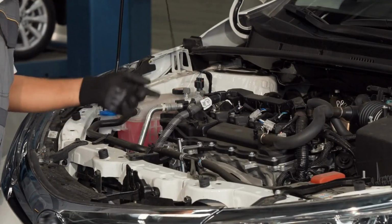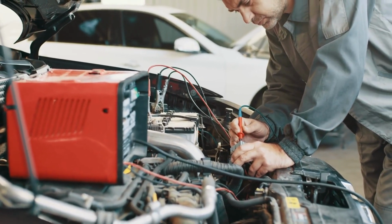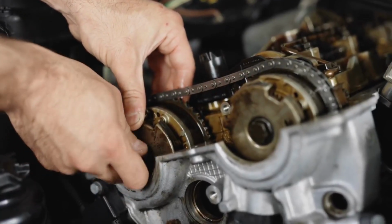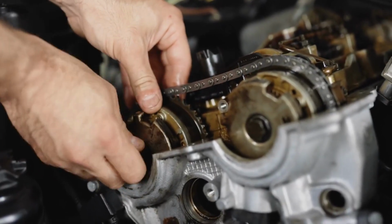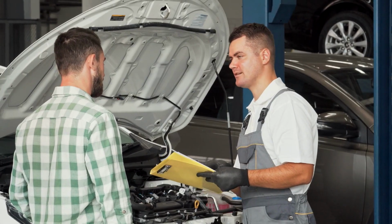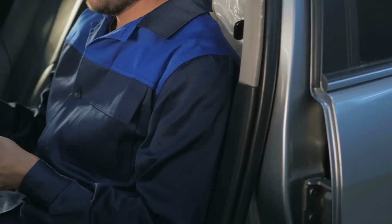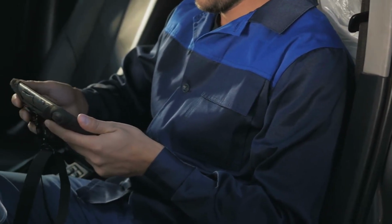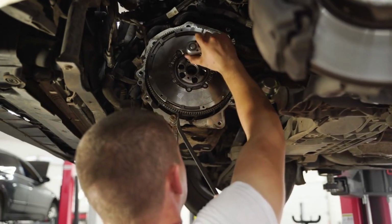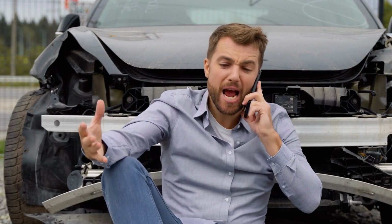Infotainment system glitches. Few things are as irritating as a frozen touchscreen during your commute. The Malibu and Silverado's infotainment systems occasionally act up, with symptoms like unresponsive screens. Taps or swipes don't register until a full reset. Random reboots. The system crashes mid-drive, cutting off navigation or music. Bluetooth failures. Phones won't pair, or calls drop without warning.